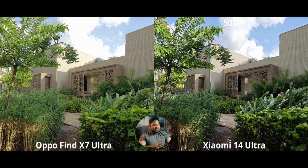The Oppo is a little bit overexposed, not just in the shadows but also in the highlights. I mean, check out the clouds, they're completely blown out. The Xiaomi is blowing out some of the clouds, like in the lower part of the sky. But I think the balance and the exposure is much better handled on the Xiaomi 14 Ultra.